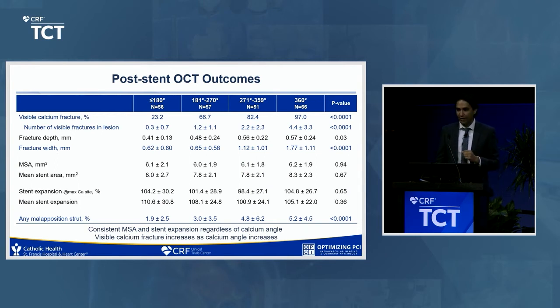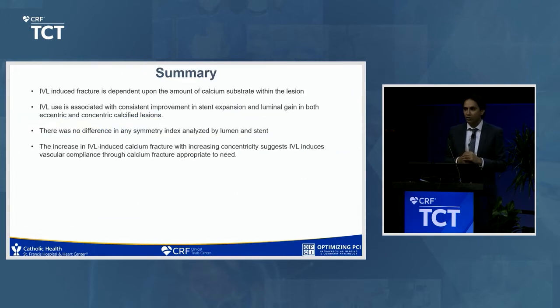So visible calcium fracture increases as the calcium angle increases. IVL use is associated with consistent improvement in stent expansion and luminal gain in both eccentric and concentric calcified lesions. There's no difference in any symmetry index analyzed by lumen and stent, and the increase in IVL-induced calcium fracture with increasing concentricity suggests that IVL induces vascular compliance through calcium fracture appropriate to need. I hope that made sense. It's a complicated concept, but I think it shows one of the unanswered questions, and Akiko's next.